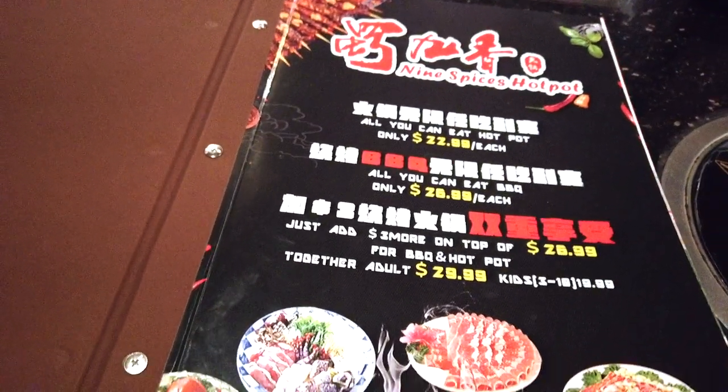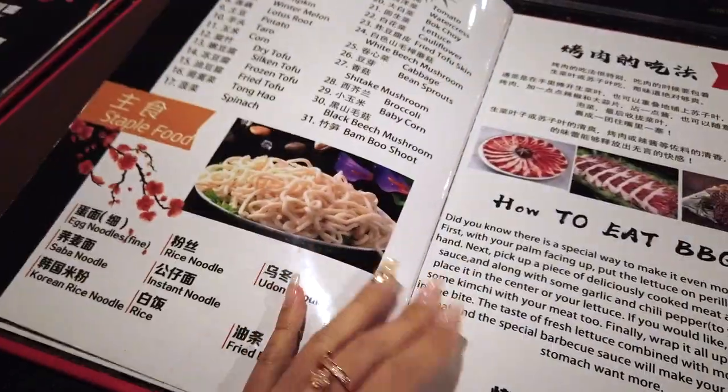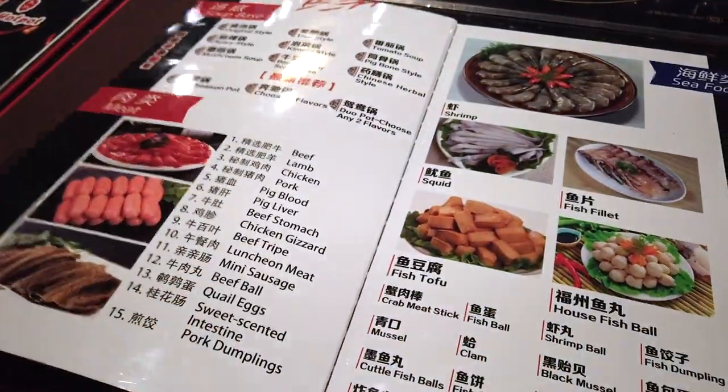So this is their menu. Everything, it's like a buffet here. They have both barbecue and hot pot. But today I'm just gonna do hot pot.